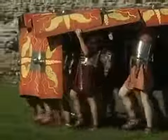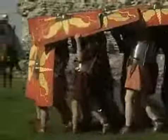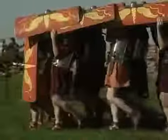With all these weapons and tactics, there was almost no town or city in the ancient world capable of resisting the Romans, and those who tried were inviting slaughter and destruction.